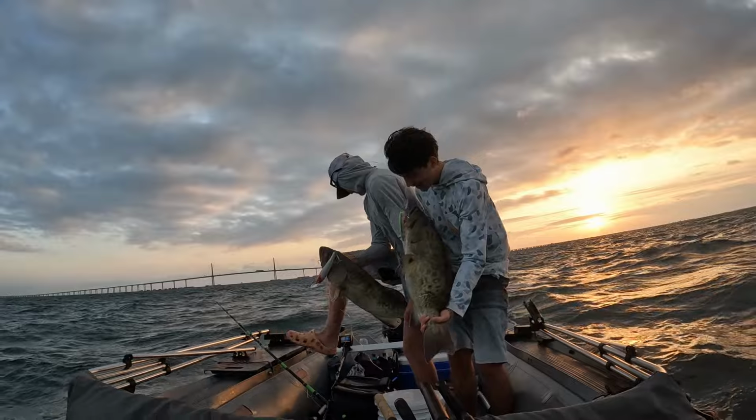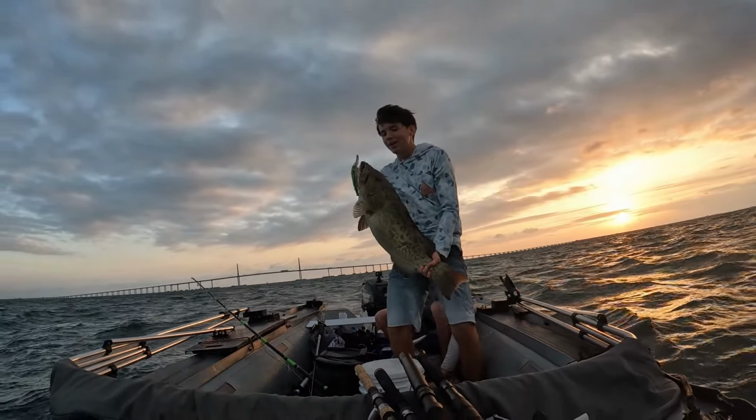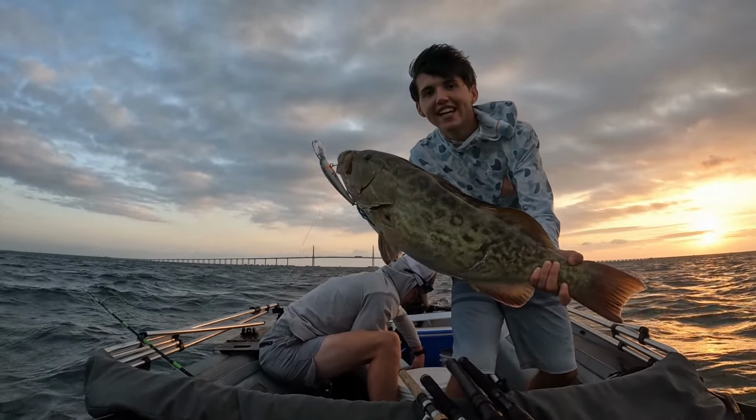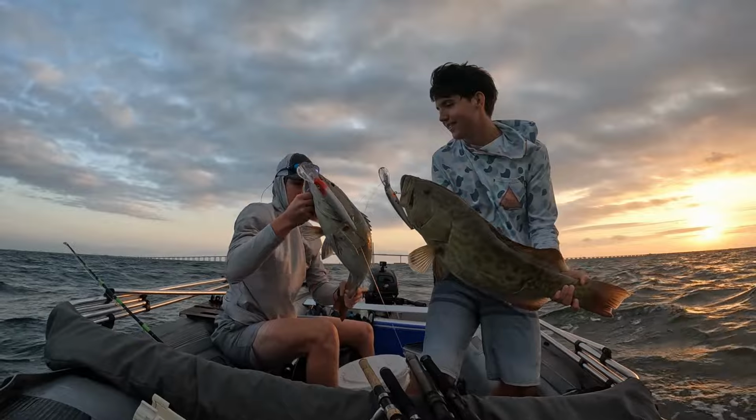Oh my god. The plugs are doing the work right here. Look at this gag grouper. Inside of Tampa Bay. The Skyway is literally right there behind us, bro.